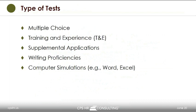Writing proficiencies, again, this is just evaluating someone's ability to write grammar. They write, they email it in, and then it's evaluated against set criteria.